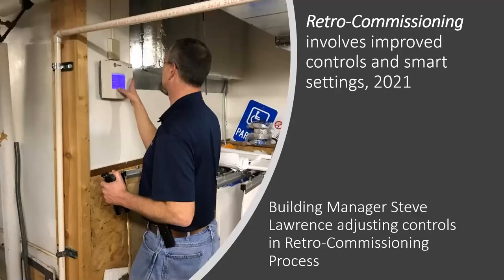Retrocommissioning is a technical term for fine-tuning with the latest control devices and smartest settings. Building manager Steve Lawrence is completing a 10-point retrocommissioning program set out by our consultants with the assistance of a $10,000 grant from Wisconsin Focus on Energy.